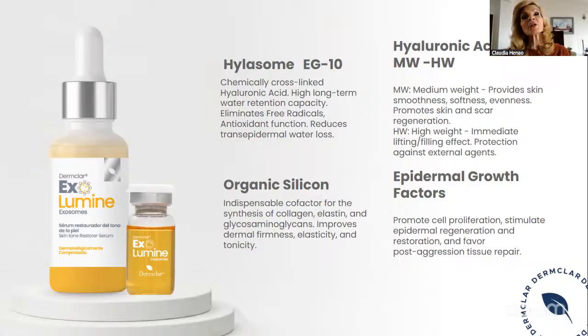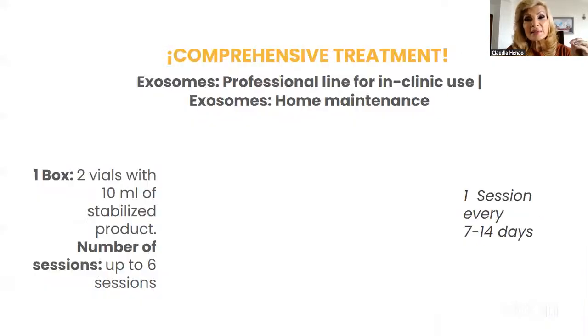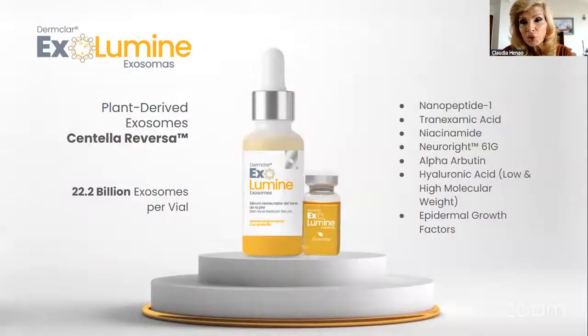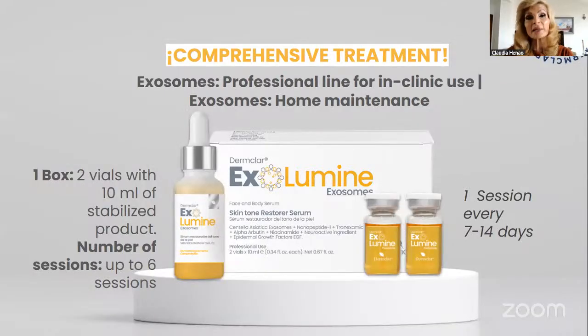So there are many ingredients that we know are so good that we place them in all the exosomes, but this one has very special exosomes: centella reversa plus tranexamic acid, alpha-arbutin, nonapeptide 1, niacinamide, and, my God, they don't have it here, but it has Neurolite. Please excuse me. Remember I told you, it has Neurolite. It's a trademark ingredient we bring from Europe. What it does is erase the memory of the pigmentation by reducing the dendrites on the melanocyte. So they stay in the base of your skin, but it does bring Neurolite.